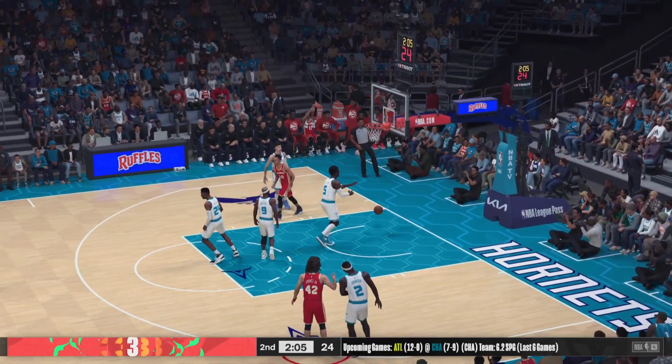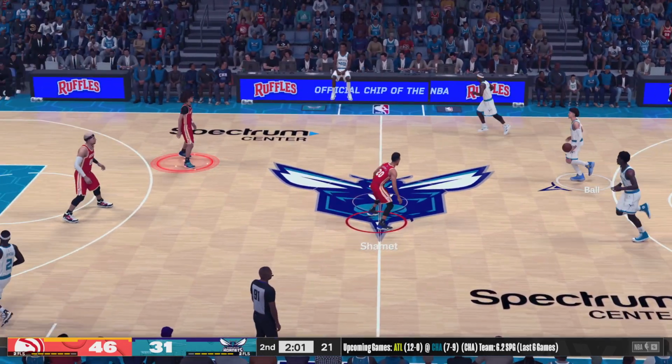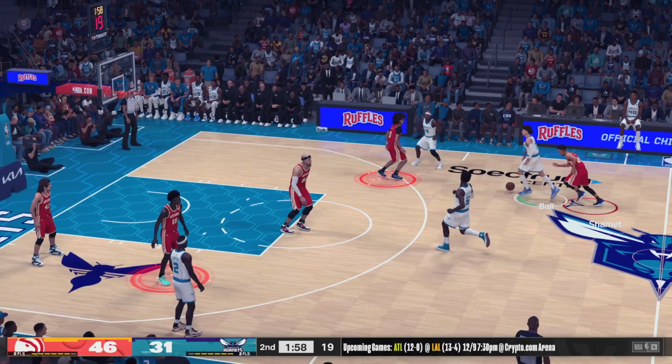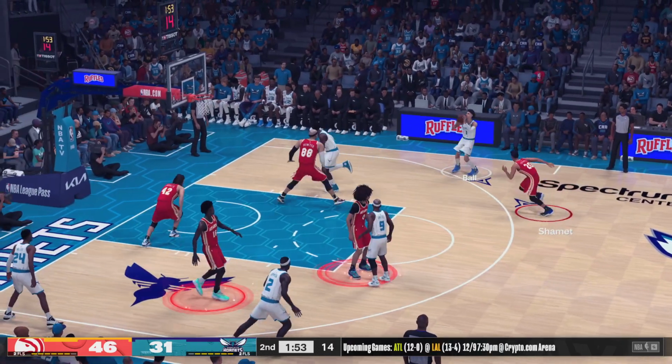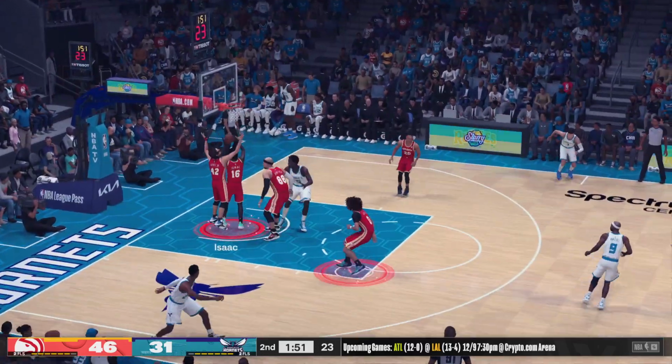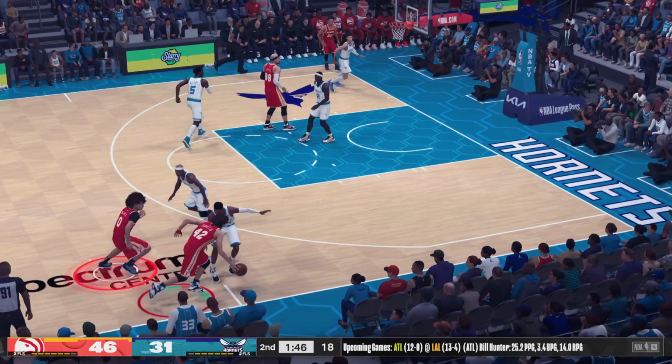Jaquez. And the Hawks with another 3. The assist numbers certainly stand out. They've really emphasized ball movement here today. Clearly just an example of a different mindset between these teams. All no good. For Atlanta, they've gone 8 for 9 here in this second.